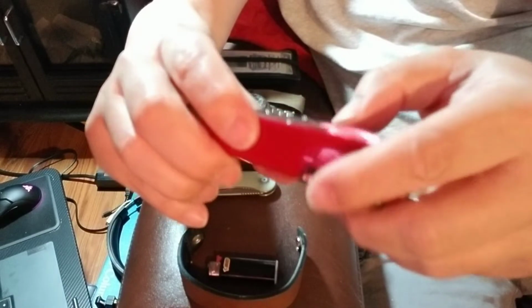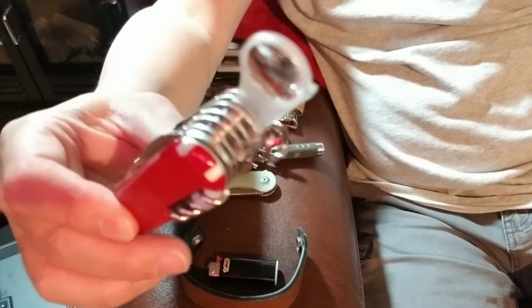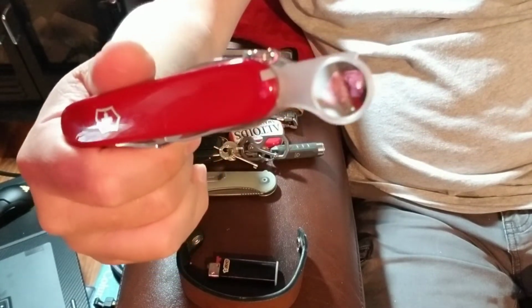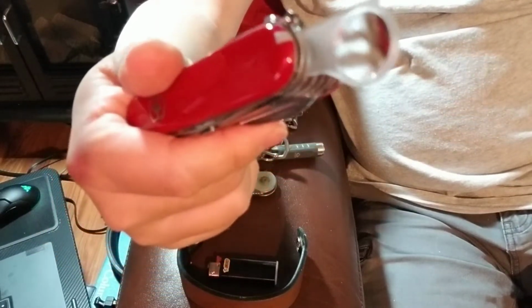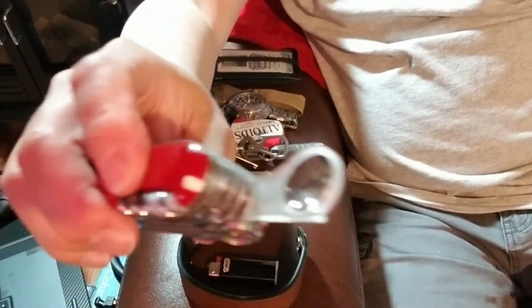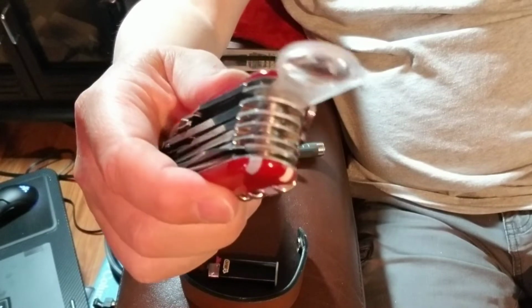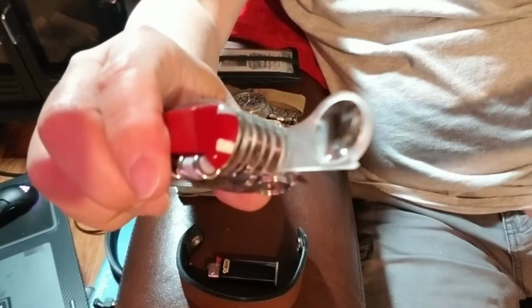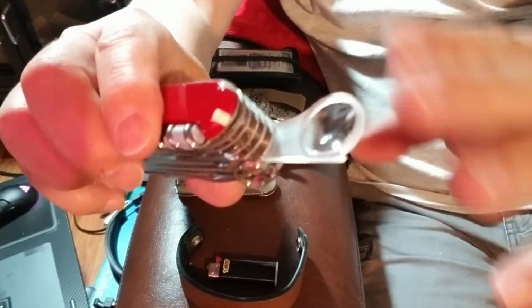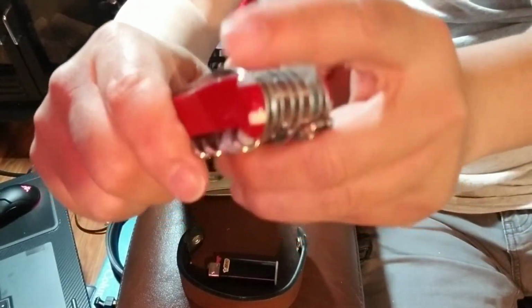Magnifying glass: in the last 30 days, I can't even tell you how many times I had to use this to read cooking directions on frozen dinners and other instructions on cooking food packages. I'm sure you can use this also to light a fire with the solar sunbeam, but I haven't had to use it for that purpose. But I'm just going by what I've used it for in the last 30 days, and that was to read small print on food packages. All right.